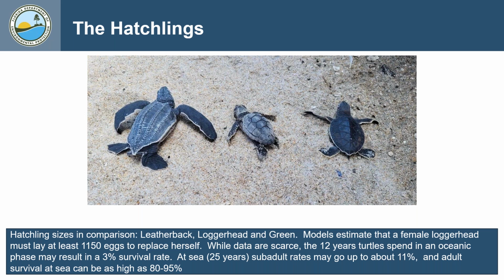Their eyes and heads are a little bit larger in proportion than they will be as adults. Their limbs are rounder at the ends and look more like paddles and not necessarily flippers. With the leatherback, once they have emerged and are about that size as a hatchling, they weigh about 1.5 ounces, which is similar to holding a stack of 3 quarters in your hand.